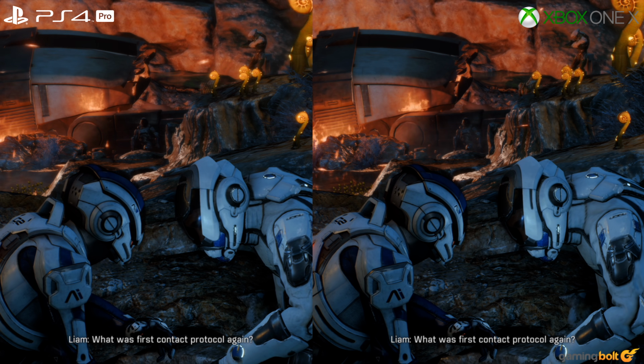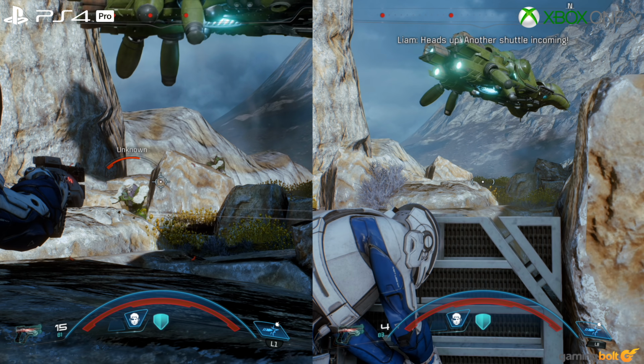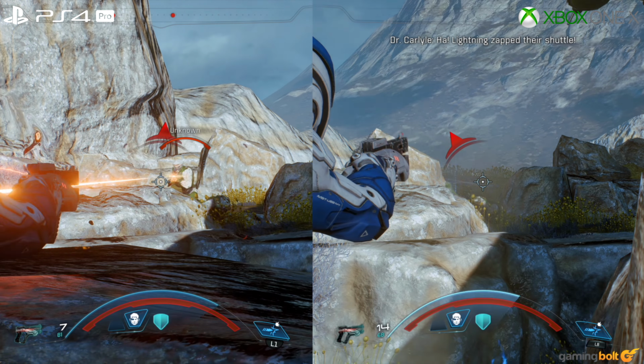First contact protocol again? No deadly force unless fired upon. Yeah, said no one in the field ever. How do we handle it? Heads up! Another shuttle incoming! This one? Ha! Lightning zapped their shuttle!